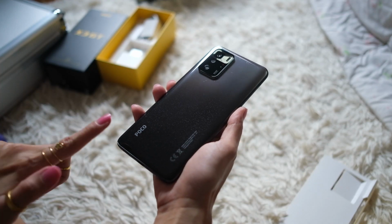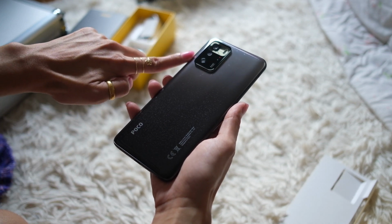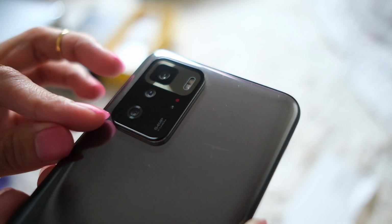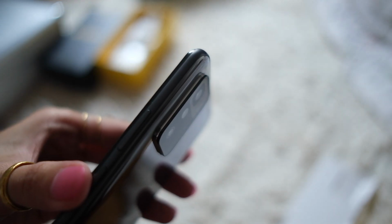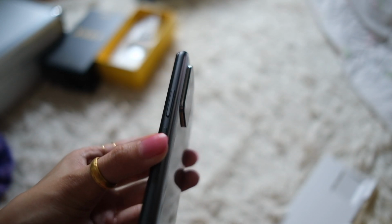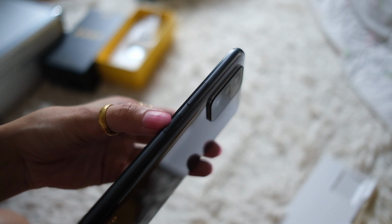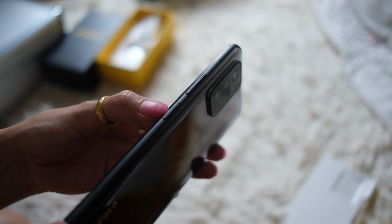POCO branding at the bottom. You have a camera module. Like mentioned earlier, it is a 64 megapixel setup. 3 cameras here. That's a flash. You can see a teeny bump. Those are also nice tapered edges for better grip. You have a volume rocker here. You have a power button. I'm assuming that's also a fingerprint scanner with how that looks.